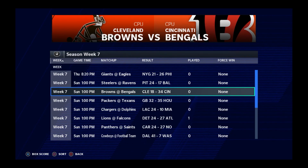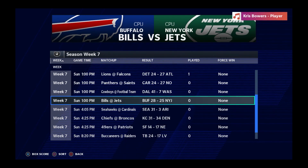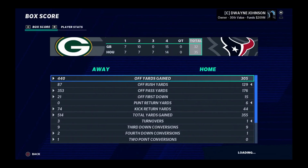Take a look at the games in Week 7. Take some of them. Keep an eye out. The Ravens actually lost to the Ravens. They stay winless on the season. That is not what I expected going into this one.